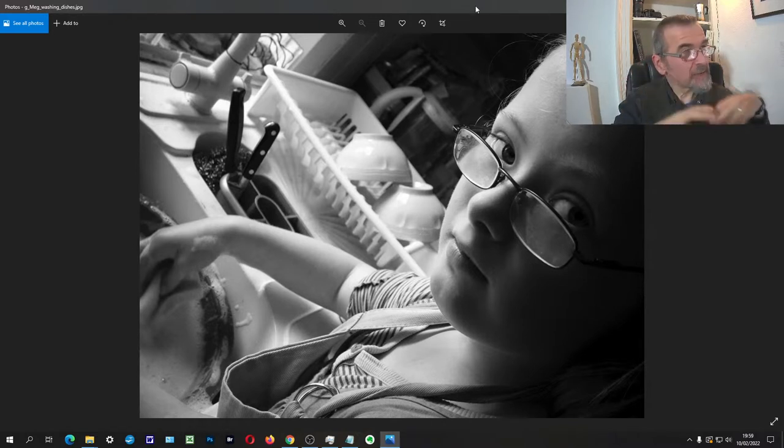I remember going into the kitchen to chat to her as she was doing the dishes, and I was struck by how beautiful the light was and the way it was falling on her face. What I was saying earlier about window light as opposed to hard sunlight, this is a north-facing window. You can see how soft, almost creamy these shadows are. On the soft skin of a child, it's a really beautiful, complementary light.